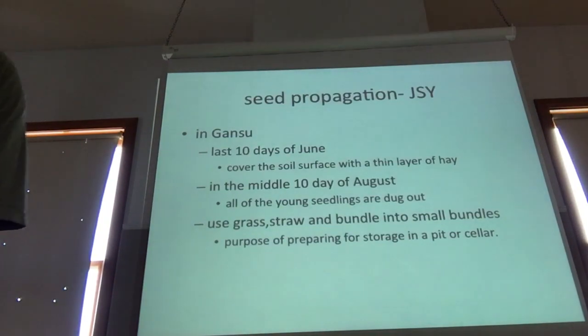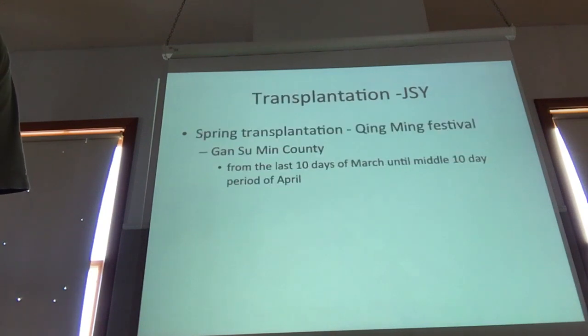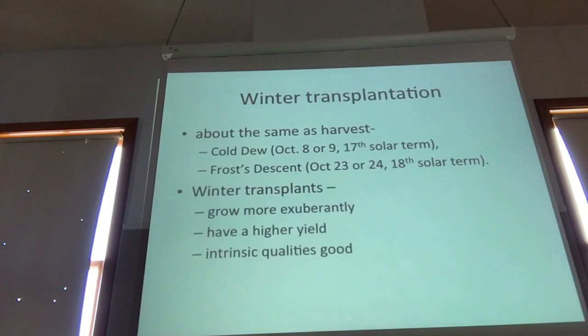Dr. Zhao is amazing. So in Gansu, they're going to put the seeds in the ground in the last 10 days of June, which sounds crazy to me, but that's how they're doing it there apparently. And then pulling those seedlings out in August, and then not actually transplanting them until the next spring, before the Qingming festival. So we have some other differences, which we'll see.